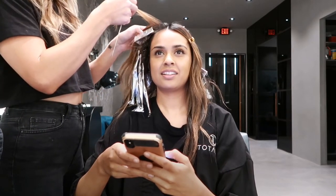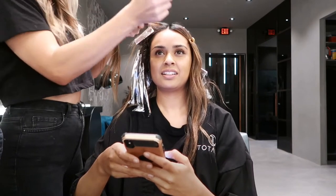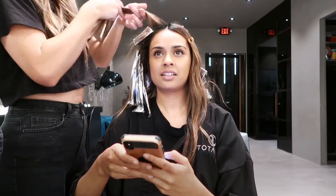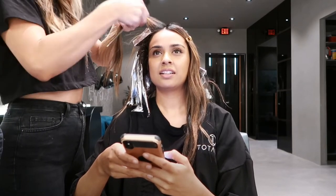Just the root. That's it. You know what? I gotta go again. Okay, I know what I'm gonna do. I'm gonna just foil through like that, but not just pop those separate, because I don't want them to be as damaged. That's what I did with a few other people recently, and it brightens them, it connects everything, so it doesn't look disconnected, but it's not too intense on that.